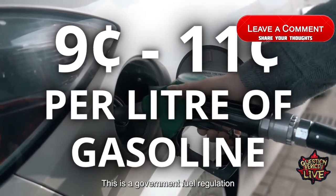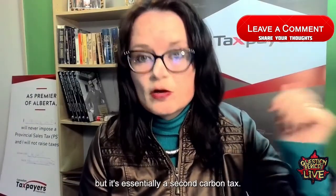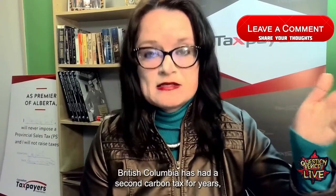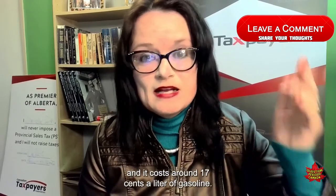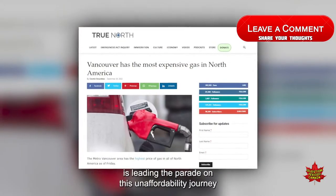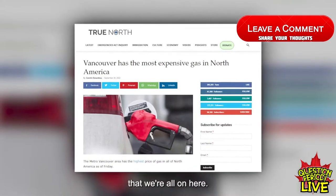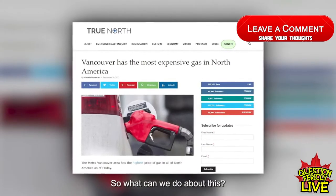This is a government fuel regulation that's tucked into their rules, but it's essentially a second carbon tax. British Columbia has had a second carbon tax for years, and it costs around 17 cents a liter of gasoline. That's one of the reasons why British Columbia is leading the parade on this unaffordability journey that we're all on here. So what can we do about this?